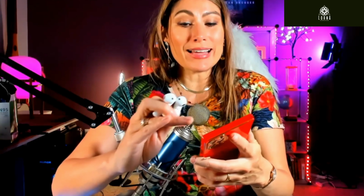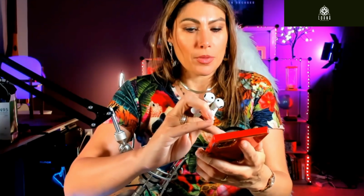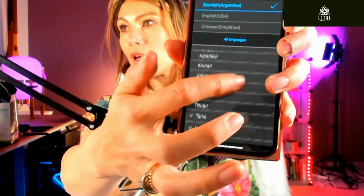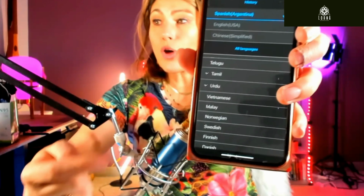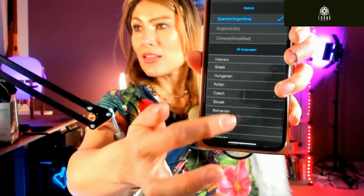And I was showing this to my boyfriend. You can also stop it here. I was showing this to my boyfriend and I was saying, you know, now we can go wherever we want, because I will show you how many languages you can choose from. There are 40 languages. So look at this. Look at all the languages. And not all, look: Norwegian, Finnish, Danish, Vietnamese, Romanian. So it even understands the accents.